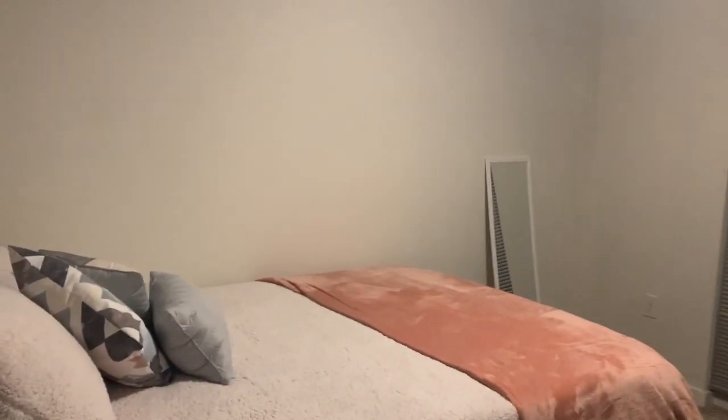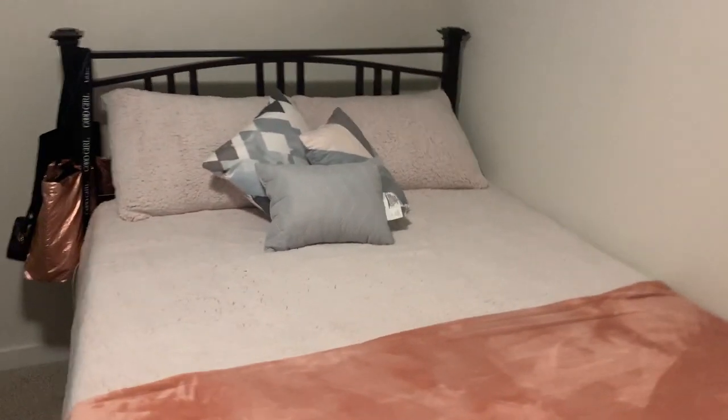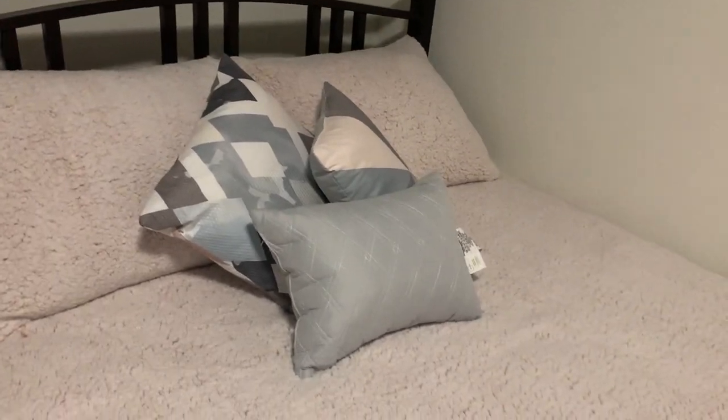Okay, we gotta turn off the lights, but are you guys ready to see my room reveal? All right, here it is. Okay, so obviously, the first thing you see when you look to my left is my bed, and I decorated it pink, and the pillows have some green in it, so it goes well with my bathroom as well.